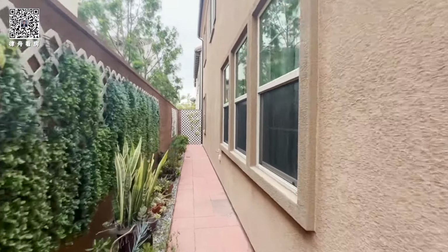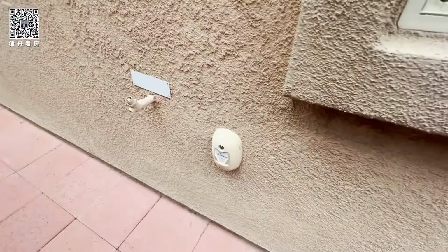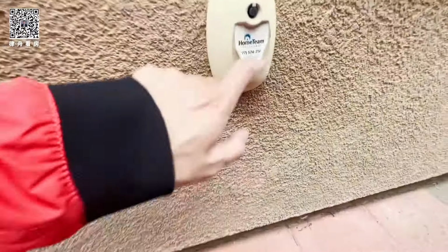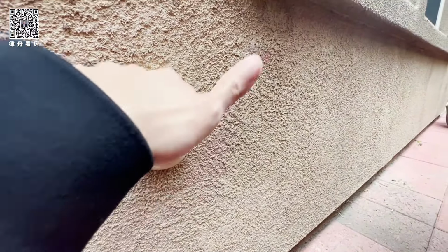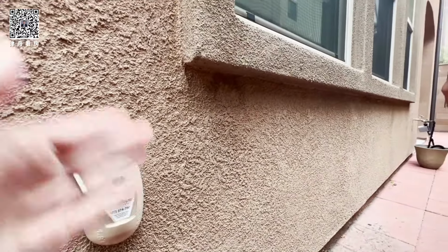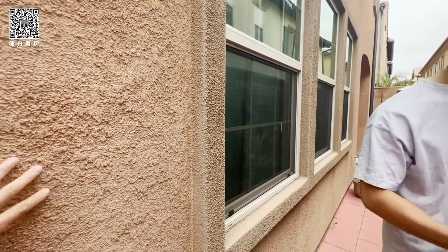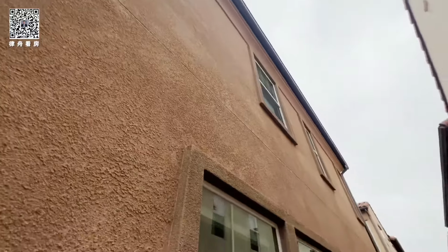Hey, Kevin. Yeah. This house comes with pest control. Here. You call this number, they can put some fluids in, and they're going to spread inside the wall so you don't have ants or spiders coming into your house. Oh, yeah. Cool. Usually they put that in newer homes, but not every builder works with them.